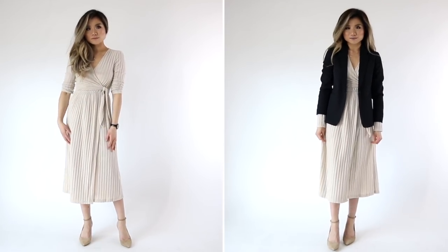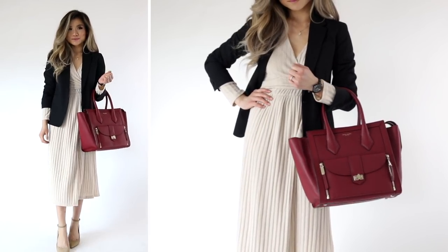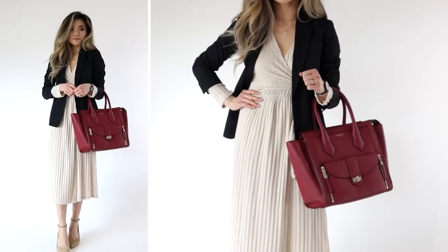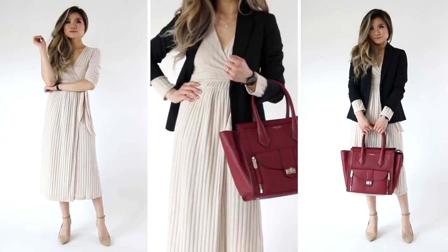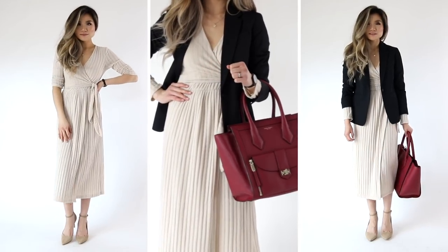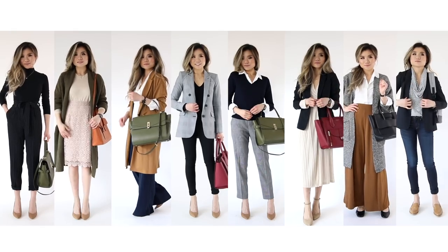So anyway, beating a dead horse here for accessories, I've got the same red Henry Bendel Rivington tote bag. And then instead of the plain nude pumps, I have my strappy lower heel ankle ones for a little bit of sass. All right, guys, so that's pretty much it for my work outfit of the week.